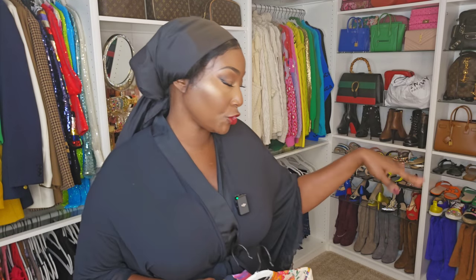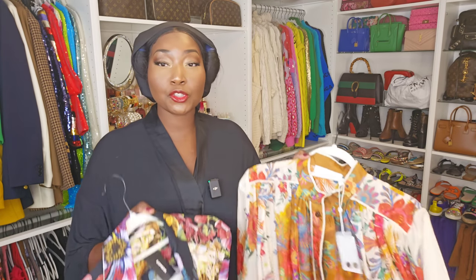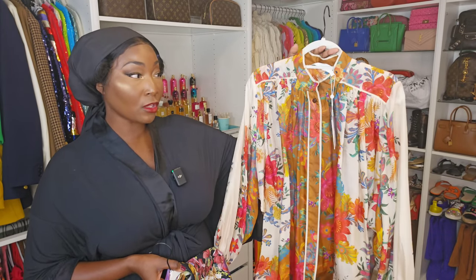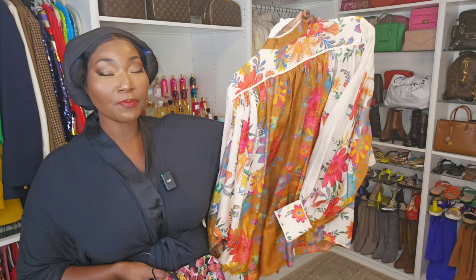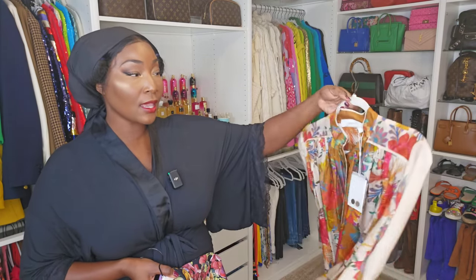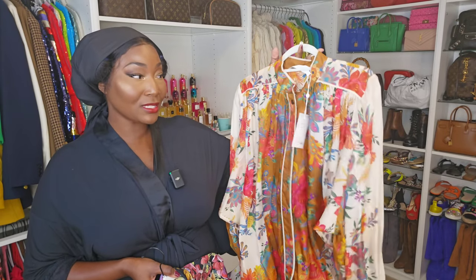I'm wearing jeans. Let me just show y'all. They're just like a dark wash jean. And these two are my top options. So this one is from Zimmermann. It's silk. It is literally screaming fall. Look at the colors of this. It is so gorgeous. This is the back. It's silk, so it's super flowy. It feels really good against the skin. And like I said, the colors are screaming fall. My only issue with this top is I don't want to wear a jacket.